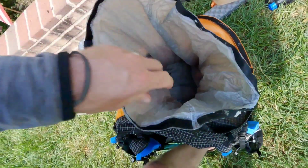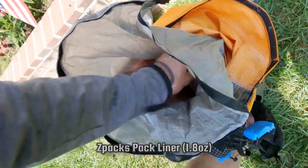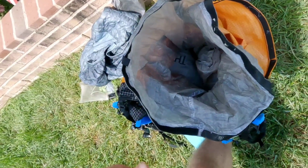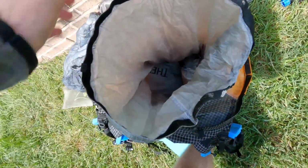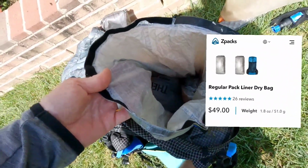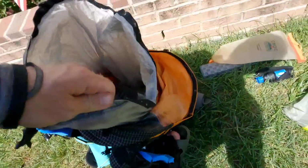And moving lower in the pack, underneath the bear bag, I have my dry bag. So this is actually a switch. I wound up getting the Z-Packs Dyneema dry bag because my old dry bag kept ripping. I had one of the Nylofume pack liners, and it just kept ripping. So I wasn't really in love with that. And even though these things are quite pricey, I'm happy that I made that switch. Just bit the bullet and bought the more expensive full pack sized dry bag pack liner.